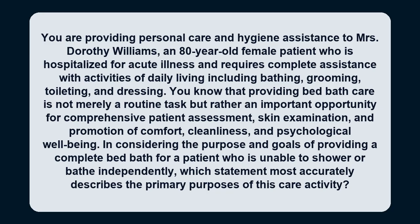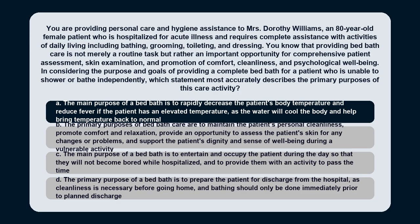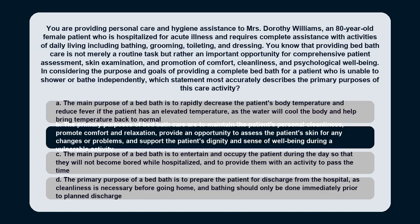In considering the purpose and goals of providing a complete bed bath for a patient who is unable to shower or bathe independently, which statement most accurately describes the primary purposes of this care activity? Option A. The main purpose of a bed bath is to rapidly decrease the patient's body temperature and reduce fever if the patient has an elevated temperature, as the water will cool the body and help bring temperature back to normal.